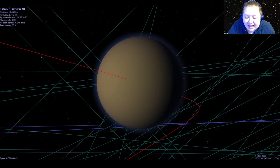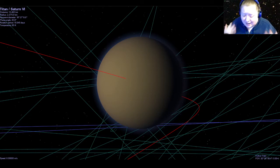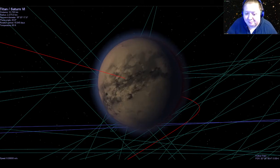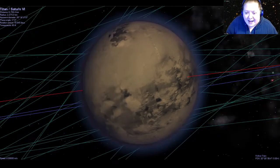Now, Cassini had radar cameras that it could peer through the clouds and see the surface, but it also carried with it the Huygens probe, which descended through Titan's atmosphere and landed on its surface and gave us all sorts of fantastic images and information about the surface of this little moon. So, with the magic of technology, I can turn off those clouds and show you what the surface of Titan looks like.